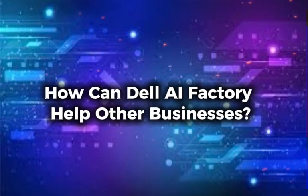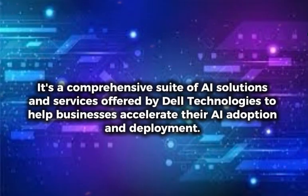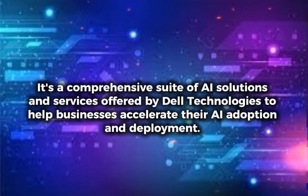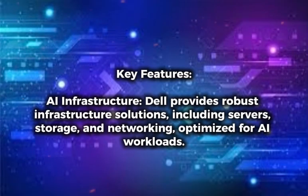How can Dell AI Factory help other businesses? Dell's AI Factory is designed for both Dell's own use and for others to use. It's a comprehensive suite of AI solutions and services offered by Dell Technologies to help businesses accelerate their AI adoption and deployment. The AI Factory is built on Dell's infrastructure, software, and services, integrated with NVIDIA's advanced AI infrastructure and software suite.